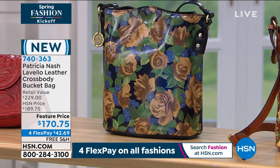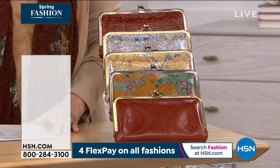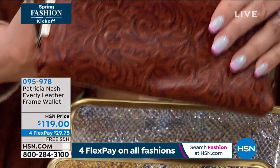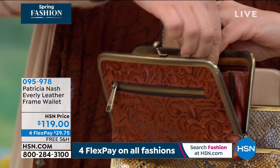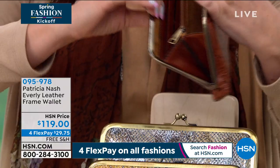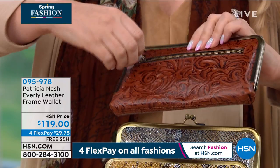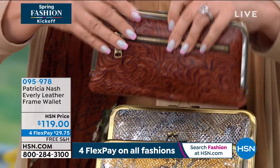We also have this beautiful wallet. It is called the Everly Leather Frame Wallet, and it has the most interesting leather detail. This is the vintage tan. It has that kiss closure, so when you open it up, you've got a place for your credit cards. Look at all those credit card slots. You have a center zipper compartment for security, and then another compartment with more places for credit cards. Here you can fit your dollar bills or a check. And then you also have an outside zippered compartment right here if you want to put your driver's license, car key. So this is that vintage tan leather.